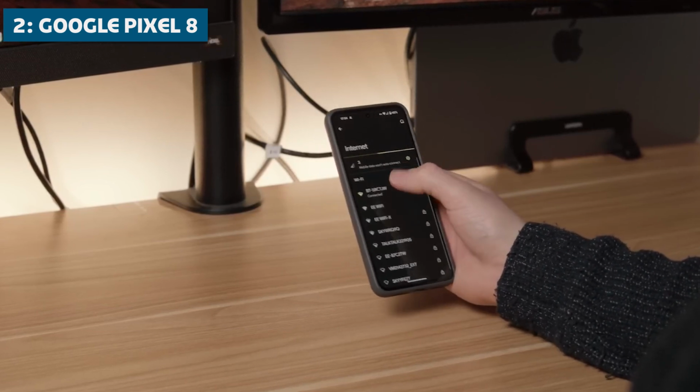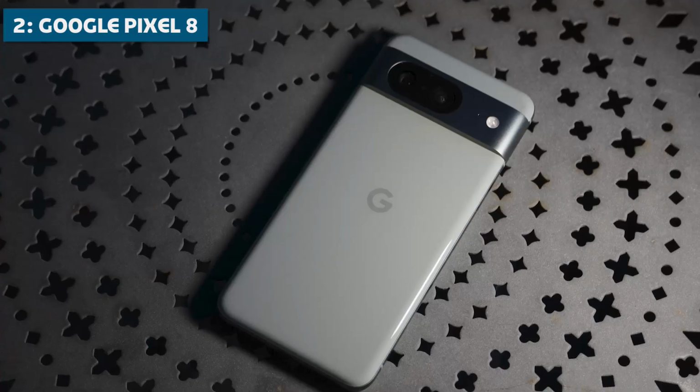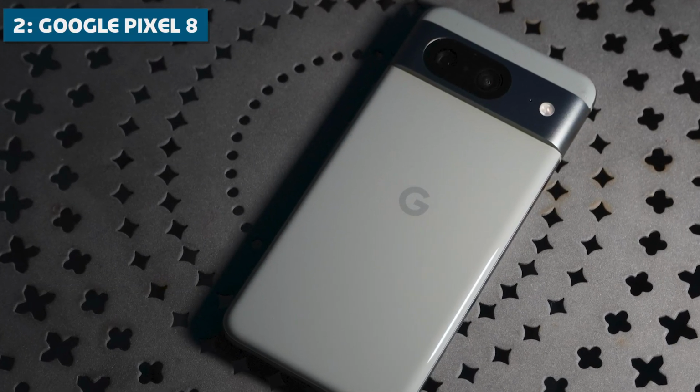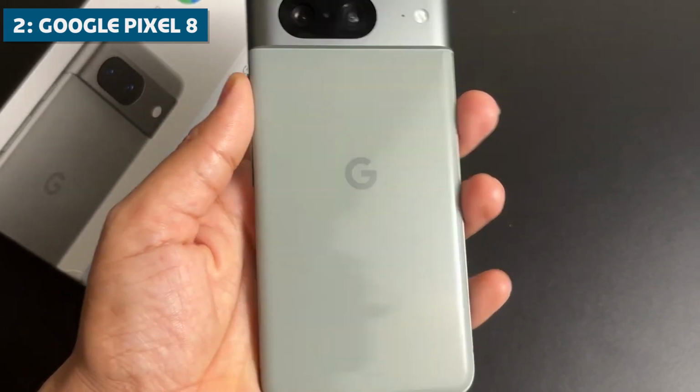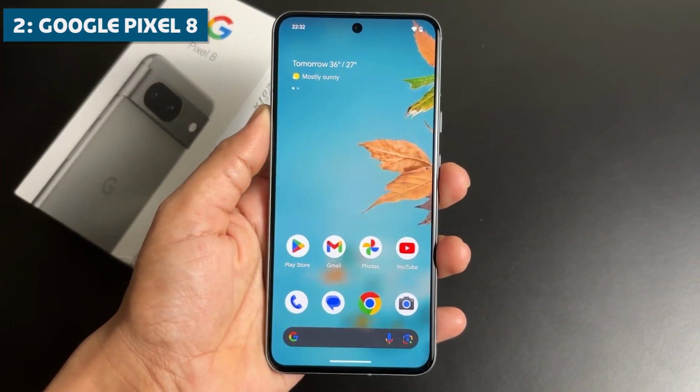Now, it's not all roses. The charging speed is, well, let's just say it's not winning any races. And if you're coming from a larger phone, the Pixel 8 might feel a bit cramped at first, but trust me, your pockets will thank you.